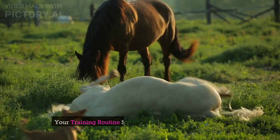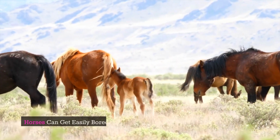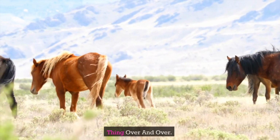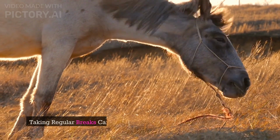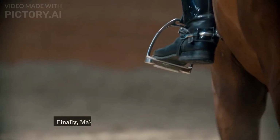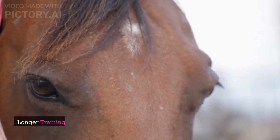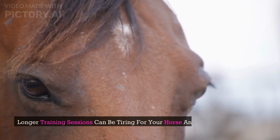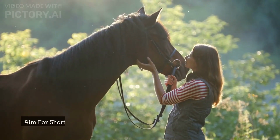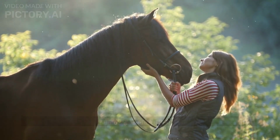Your training routine should also include regular breaks. Horses can get easily bored or overwhelmed if they're asked to do the same thing over and over. Taking regular breaks can help keep your horse interested and motivated. Finally, make sure to keep your training sessions short. Longer training sessions can be tiring for your horse and can lead to frustration or boredom. Aim for short, frequent training sessions that are no longer than 30 minutes.